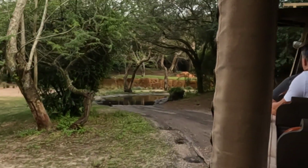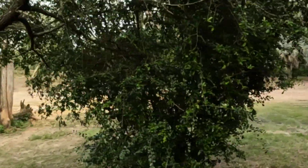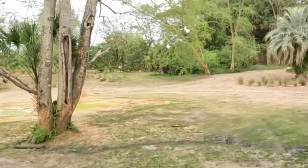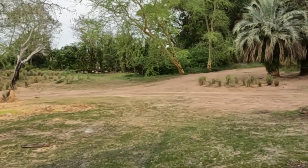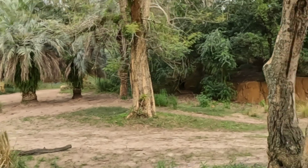It does look like I'm seeing an animal. It's going to be up ahead on our left. There's kind of a hill right in front of us. And up on top of that hill, I do see a few cheetahs. They're laying right before the start of the grass line.